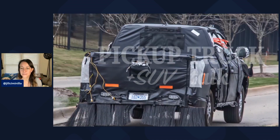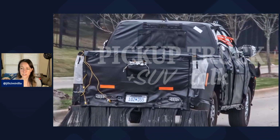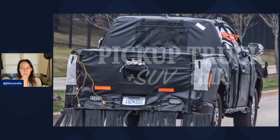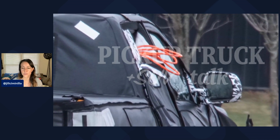What we see here is very close to the Tundra, so if these aren't the final production's panels, we may reveal different styling elements. We have heard that fully production-bodied prototypes are being tested, so we'll see how the story develops. The mule had another interesting detail once the view of the passenger side came into view." So that would be this right here.